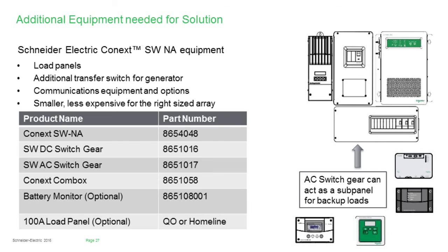Next up, of course, we have our Conext SW. In this example, it's the North American. Again, we have our load panel, which is down below the Conext SW, along with transfer switches. So again, we'll just kind of walk through this equipment and talk you through what exactly we're seeing here.